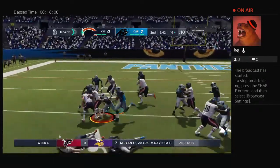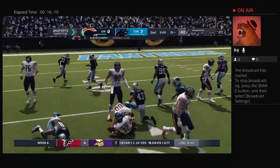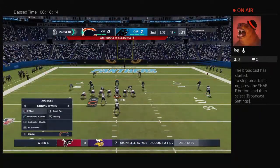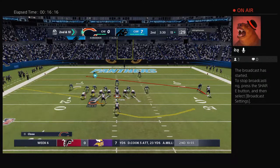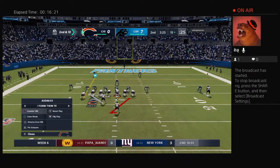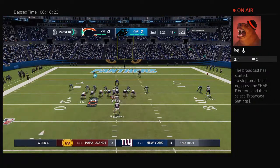They'll run on 1st down. It's Montgomery looking for a cutback lane, but nothing there as he's met at the line of scrimmage. Give the tackle to Hassan Reddick. 2nd and 10 at the 15-yard line.